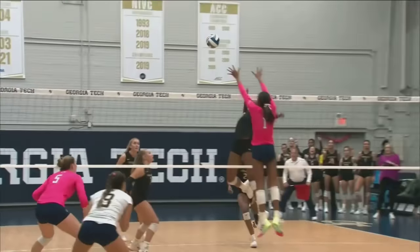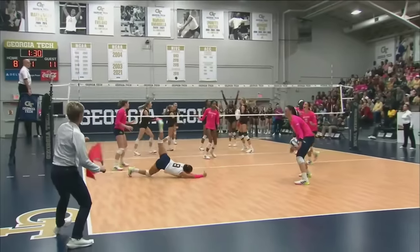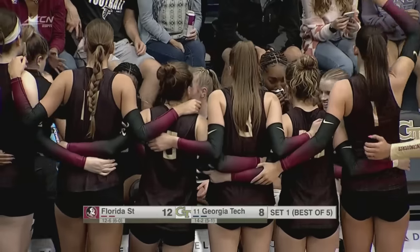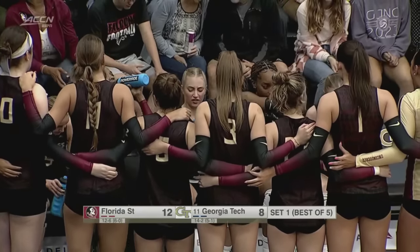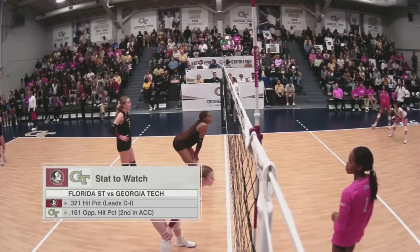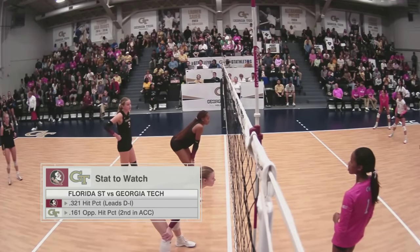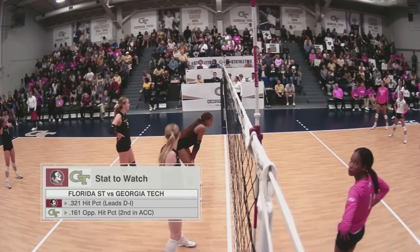It is the net game that's dominant for Florida State right now. Anything close, that ball is going straight to the floor. So a timeout midway through our opening set in Atlanta. Florida State up 4, off its potency in this first set, leading the nation in hitting percentage, but facing the Georgia Tech team, Keely, that gets it done on defense. Second in the ACC in opponent hitting percentage.